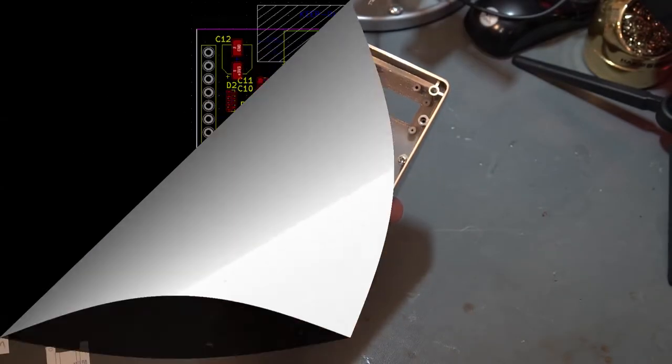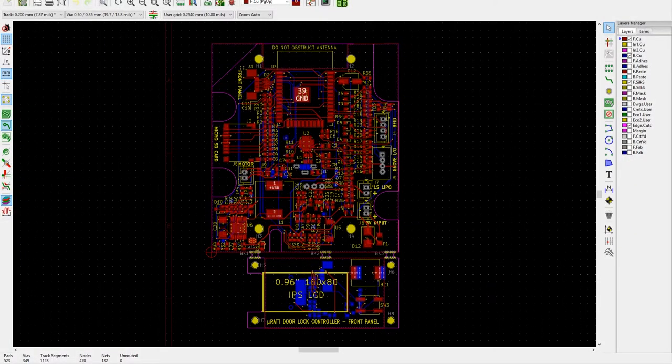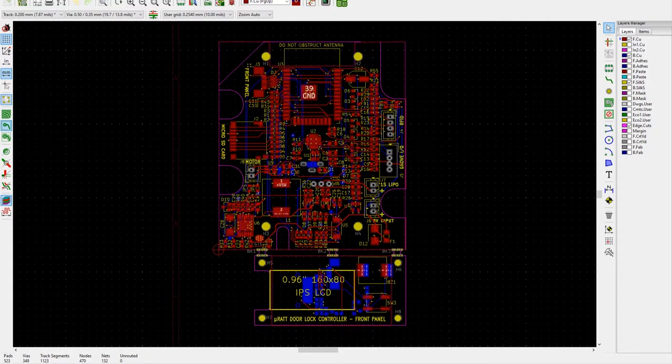So the reality is I actually started doing at least the parts placement before I had that board shape finalized. So I chose a rectangle that was approximately the right size and started to put parts down like you do and make sure everything seems like it's going to fit. And I wanted to stick with parts that were going to be solderable. So all the discretes are 603s or bigger. There's some fine pitch parts on here. There's 0.5 millimeter connectors and stuff like that, but it's all within reason if you're fairly skilled at this stuff.